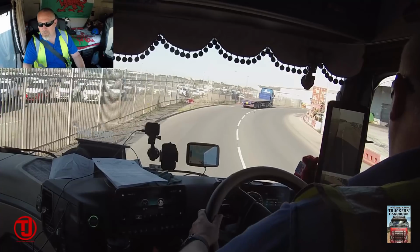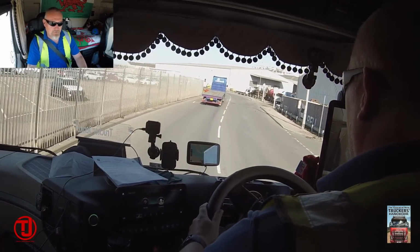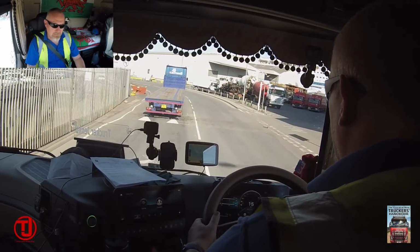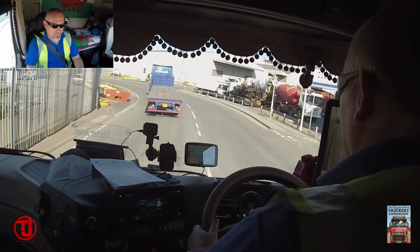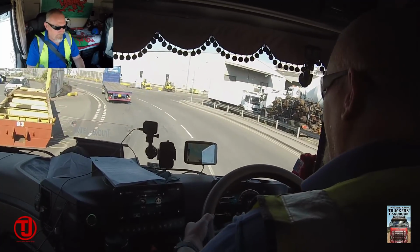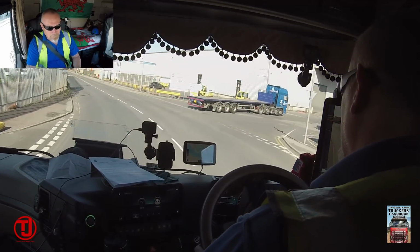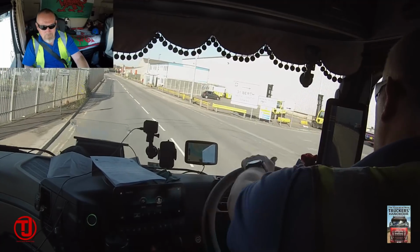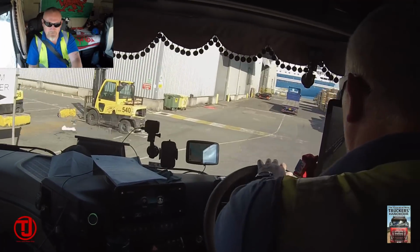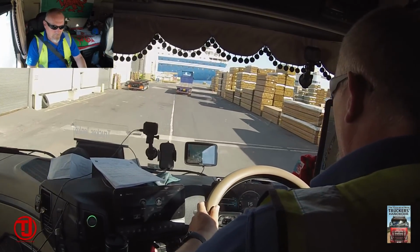Yeah, I came down this way earlier on and was trying to find it. Ah, right, it's 31 birthday. So I've got to turn right here, down to the edge of the quay. Let's turn that down, it's a bit loud. Down to the edge of the quay, turn right, and then wait for the forklift driver, apparently.